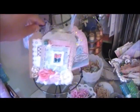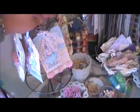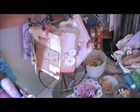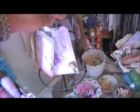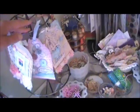This here is kind of cool. I participated in the Laura Dennison Following the Paper Trail. She did a tag swap this year, and these are the tags that I received from the ladies that were in my group. They're all very pretty, and I like them. They're kind of fun to display and look at in here.